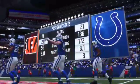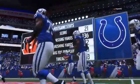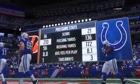Opening game here, an entire season. We get into the playoffs, to the Super Bowl. I was really excited. I could barely sleep last night. I can't imagine being a player.